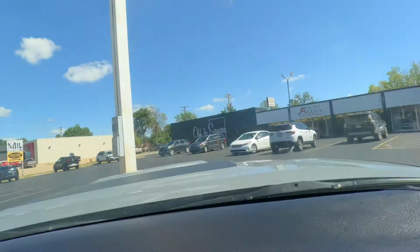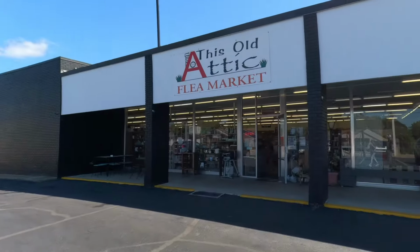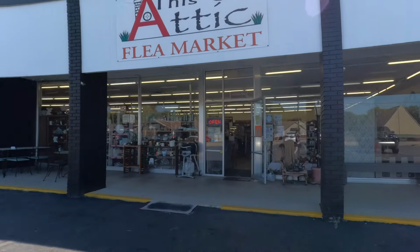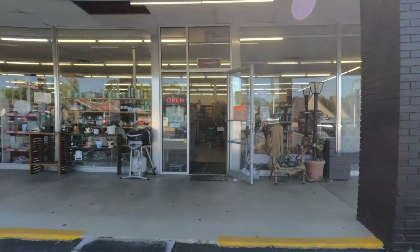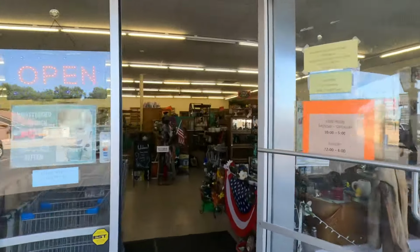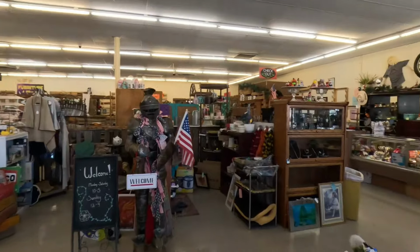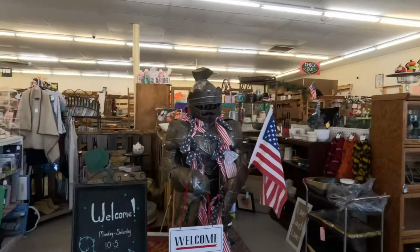Very flaky. So it's called Off the Square, this old attic flea market. I think this used to be on the square. I don't know. It's been a few years since we've been here. Let's even find some skillets. This is much bigger.